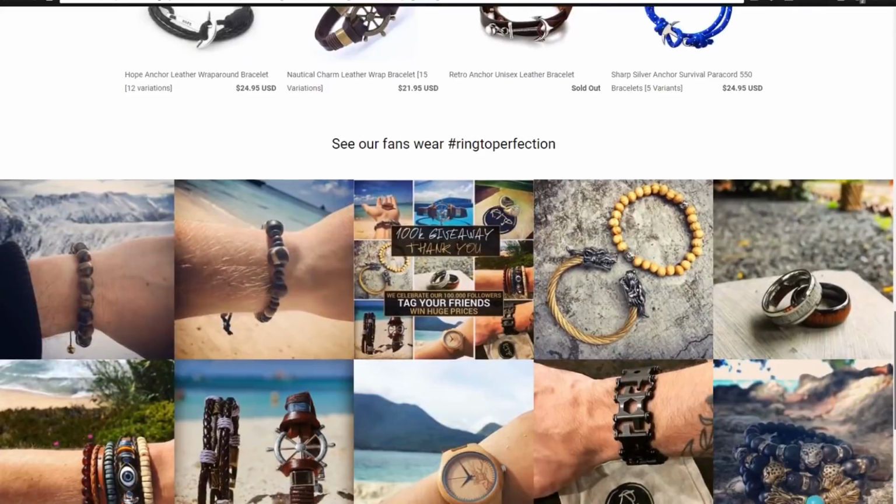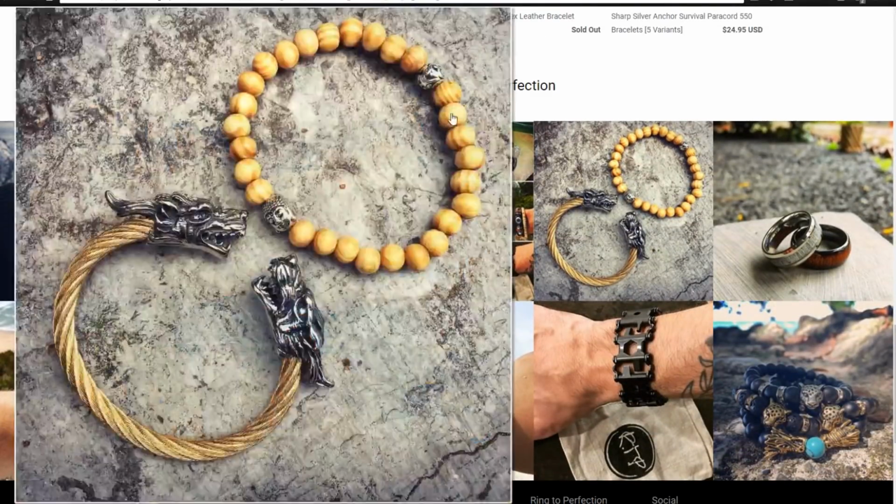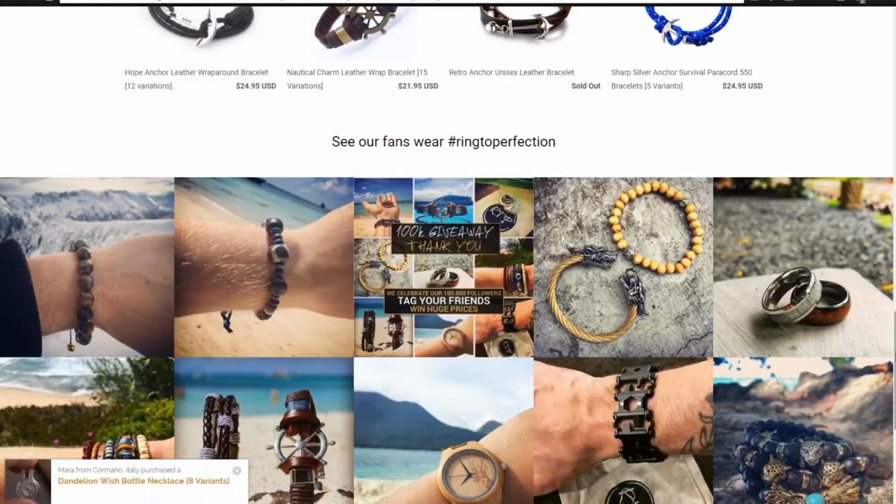But if you want to do that, obviously you can go ahead and do that as well. But adding this little section here gives people more of an idea, like, oh, this is their customer base. People like their products. It gives people almost like a testimonial to show, wow, their product looks nice on people's wrists and all that kind of stuff. It shows people the lifestyle, how you feel when you wear their product.